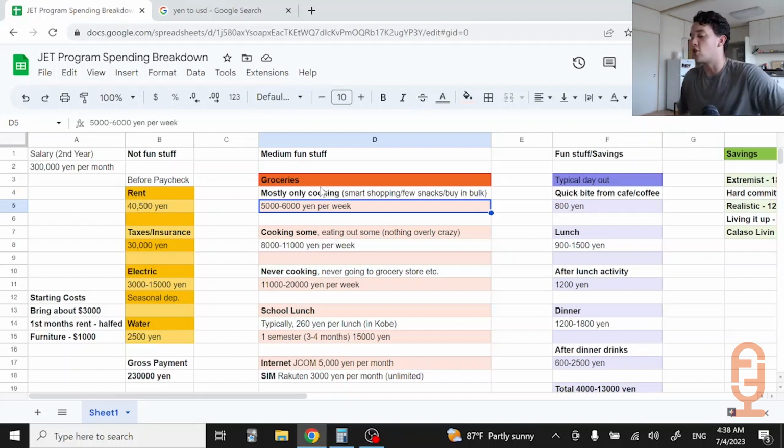However, I'll say if you're generally really going hard and really trying to put away your money, and you're like, I'm not going out, every night I'm cooking, every day I'm making big servings of rice and chicken and whatever, and I'm eating leftovers, this 5,000 to 6,000 yen per week is going to get you a substantial amount of food. Like I said, you're not going to be super luxury. You're going to be eating pretty basic meals.